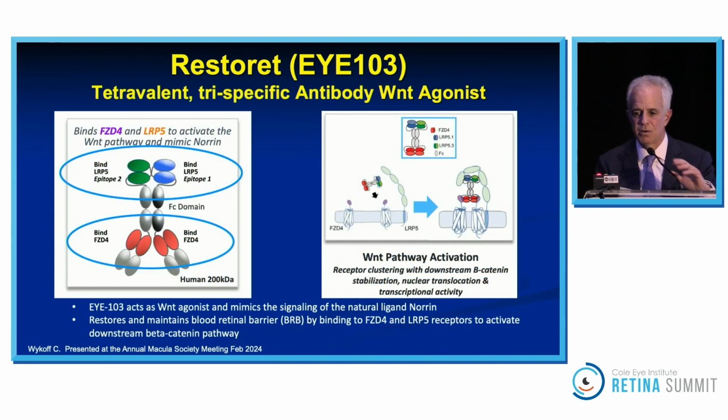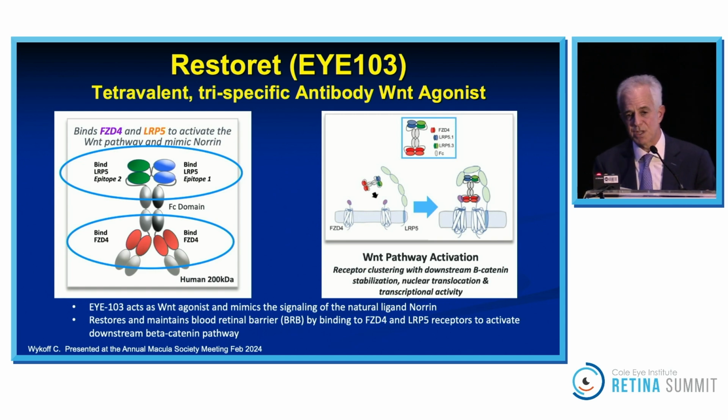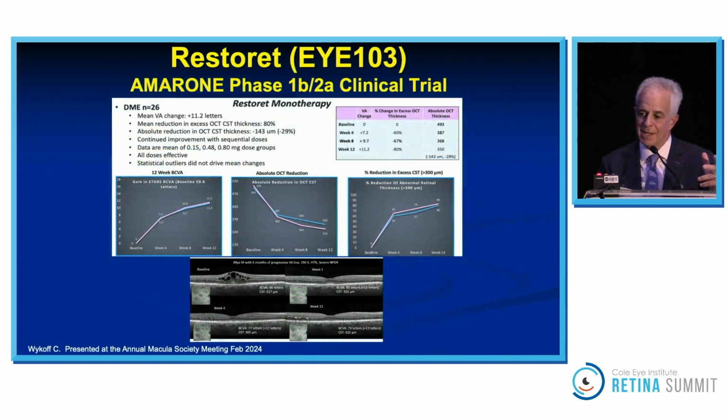And then last here were some recent data that came to the podium at Angiogenesis with Restoret. This is EYE-103. Again, a very unique molecule, a tetravalent trispecific antibody that acts as a Wnt agonist. A pathway that's well established, but in our space, probably not very well known. At least I didn't know much about it. But it basically acts as a neuron mimetic that in turn will stimulate or activate the Wnt pathway, which is involved in vascular stability. And the proof is in the pudding.